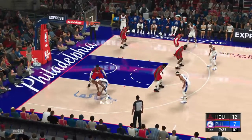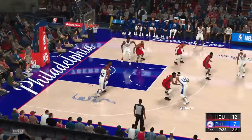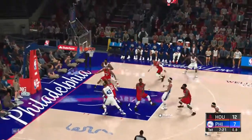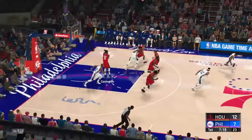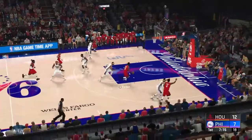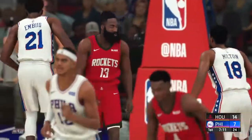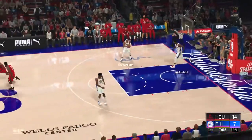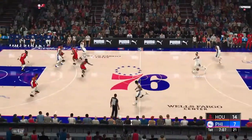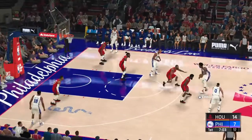Horford against Covington. Horford kicks to Harris. Over House. The 76ers again can't hit it. Got to give him credit for his confidence. I mean, he hasn't hit a single shot this quarter, but he still keeps firing. Harden, that's good. And this has been a great job of just getting into the middle of that defense and really scoring effectively from the paint.